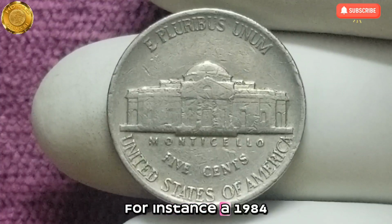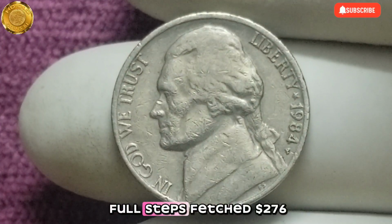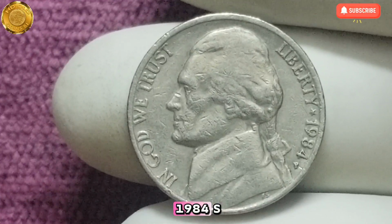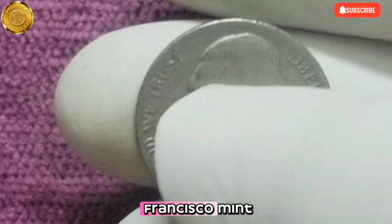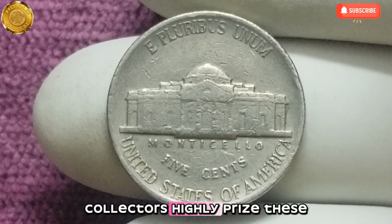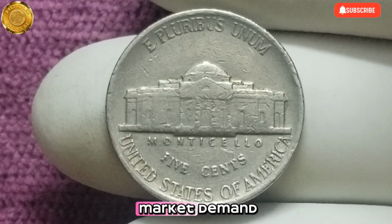For instance, a 1984 Jefferson Nickel graded MS-66 with full steps fetched $276 at auction. But the pinnacle of desirability lies with the 1984 S-proof nickels. These coins, struck at the San Francisco Mint, were crafted with exceptional care, resulting in sharp details and a mirror-like sheen. Collectors highly prize these proofs, and their value can vary based on condition and market demand.